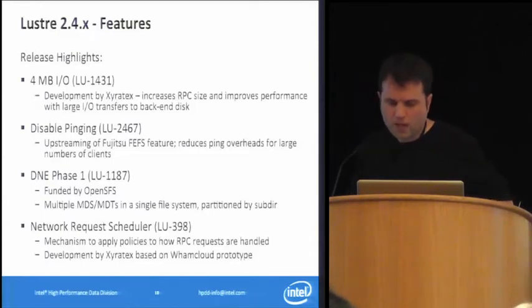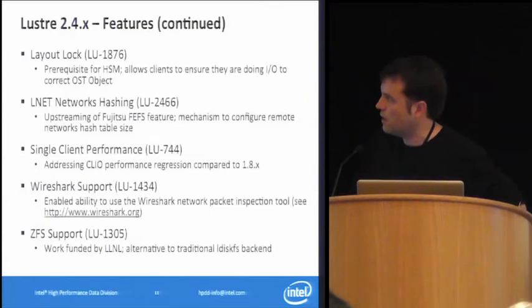And then layout lock is a key prerequisite for HSM. And Jinshan Xiong will be talking about that in more detail later in the conference. LNet network hashing, again, this is another Fujitsu feature, so it will be covered in that same presentation later in more detail. And single client performance, actually, coincidentally, there was just a very lively discussion on this on the HPDD discuss mailing list just over the last few days.